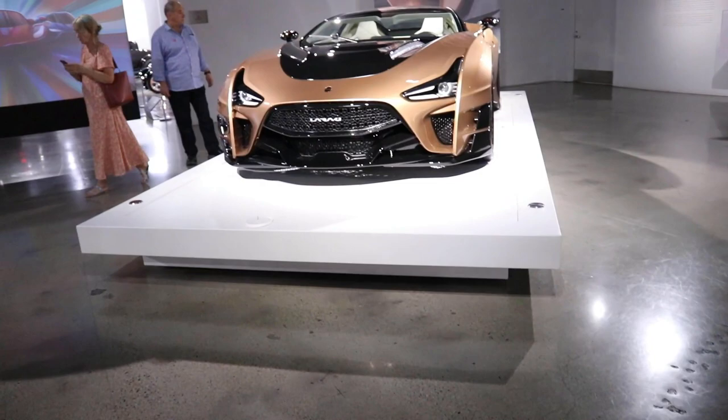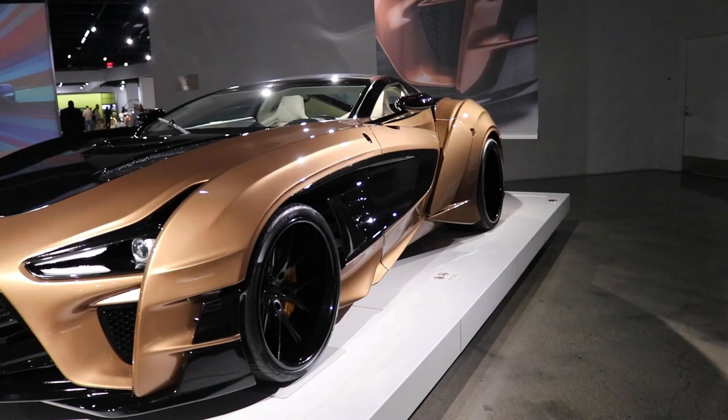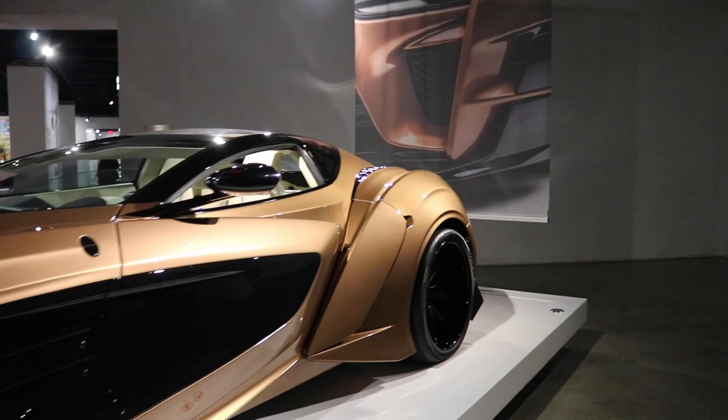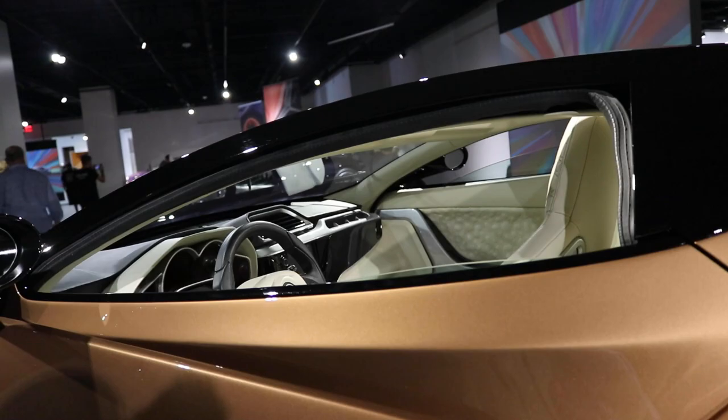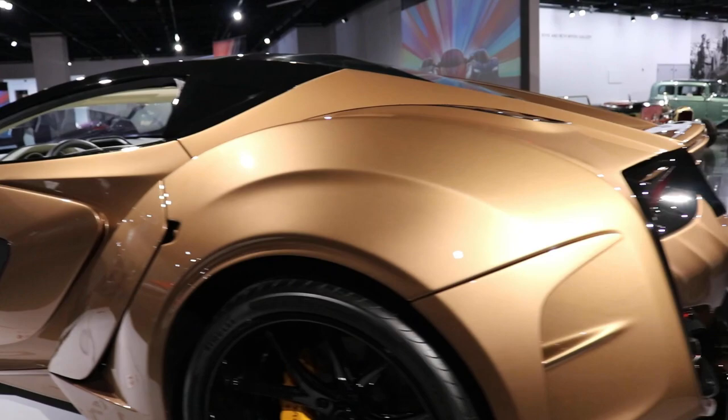Part four, cars you don't know. What in the world is this? This looks sick. Look at the body lines on that, from the door to the rear quarter panel. Got stars stitched into the door and the headrest. What is this? Anybody know?